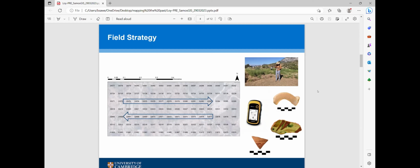Fieldwalker teams consist of 5 walkers spaced at 10-metre intervals. Walkers progress through this predefined unit in regular formation as far as possible. Surface ceramics are counted, with all diagnostic pieces collected for analysis. Many of the grids that are walked do not end up being regular 50 by 50 metre units. Walkers note how many meters into the track they walk, information that gets relayed back to the GIS team.